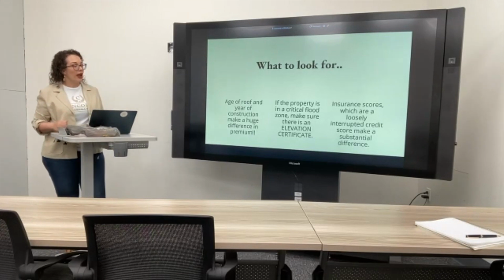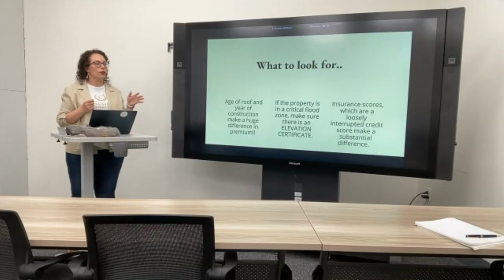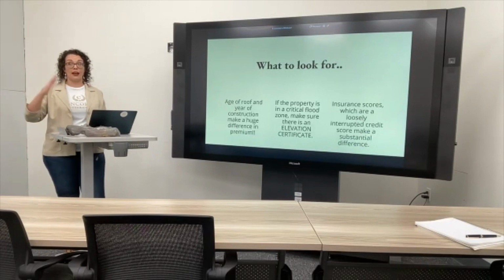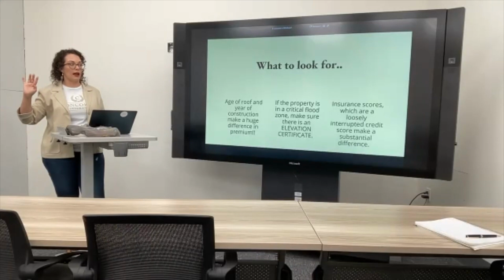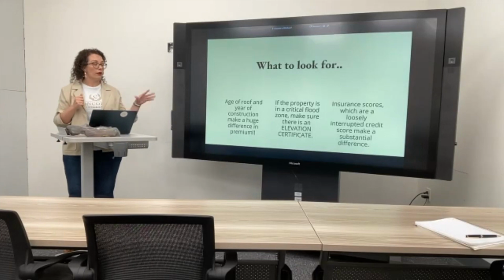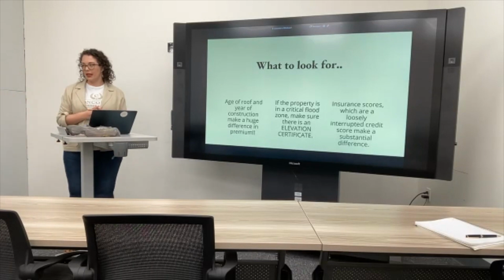The age of the roof and the year of construction make a huge difference in premium. Especially the age of the roof. I can run a quote for you on a brand new construction home with a 2022 roof, and that policy might be $800 a year. Then I can run the same exact policy if it were 5 years down the road and the roof is 5 years older, and it's going to be much different. Fast forward 15 years, and you're probably looking at, I don't know, a $600-700 difference in premium. Roofs make a huge difference in premium because it's the most common thing that's damaged. They're expensive.